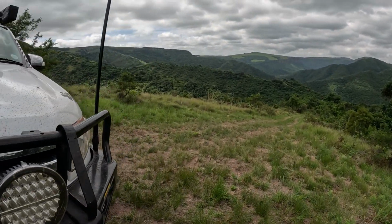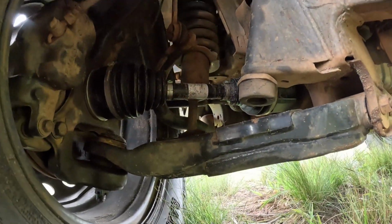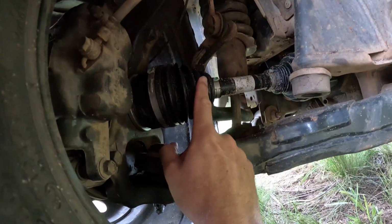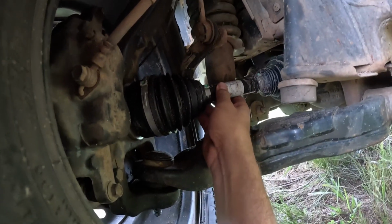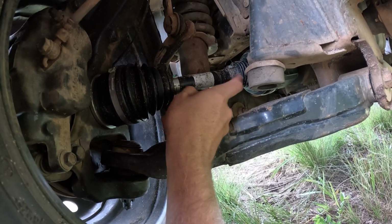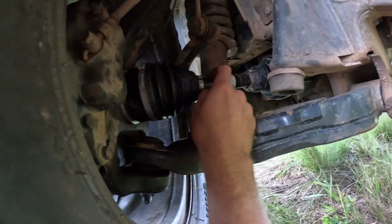Right, I want to go have a look at my drive shaft. Initially replaced it with an aftermarket outer CV, which is that part here. But with the type of driving we do, you just have to go OEM parts. So yeah, this is much better. There's no clicking, no noise, no slipping.